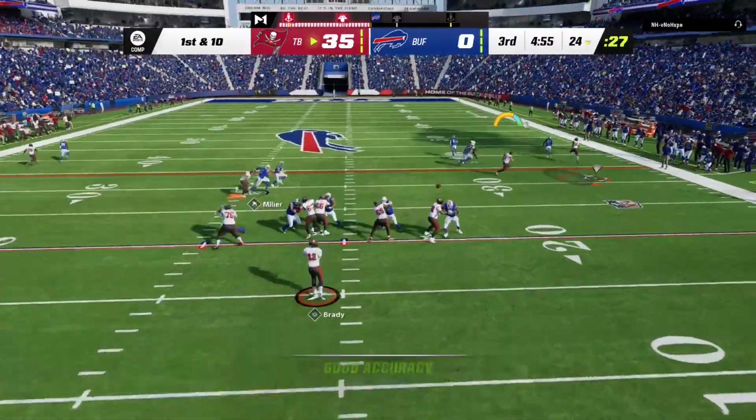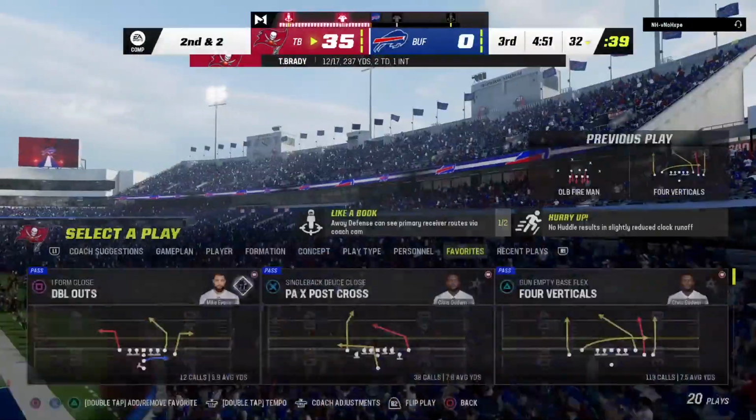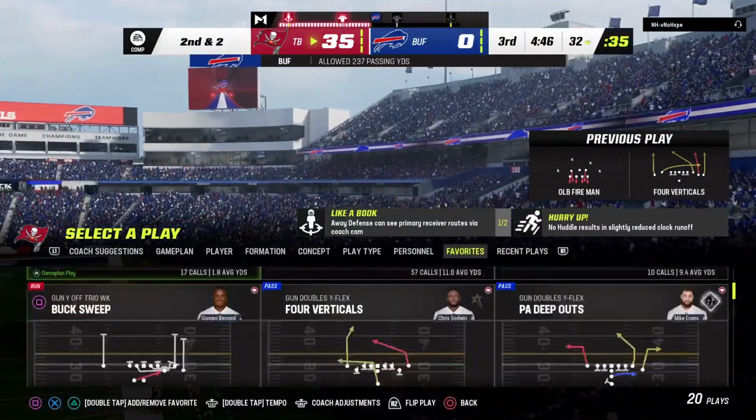Brady now on first down. Right side, the tight end Rudolph. And the result here, a pickup of 8. Leaves him with 2 to go on second down.